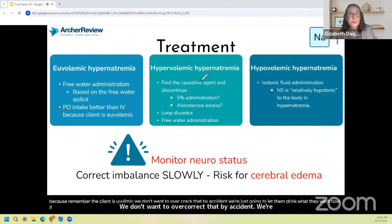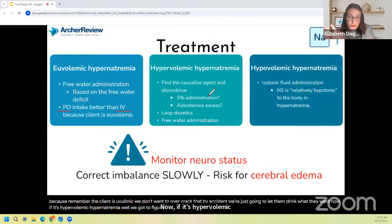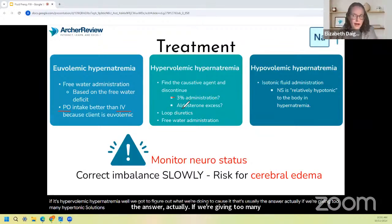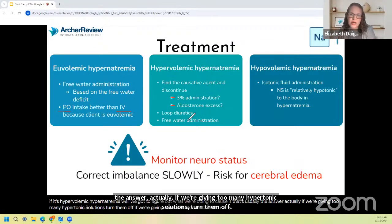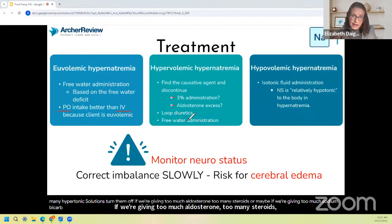Now, if it's hypervolemic hypernatremia, well, we've got to figure out what we're doing to cause it. That's usually the answer, actually. If we're giving too many hypertonic solutions, turn them off. If we're giving too much aldosterone, too many steroids, or maybe if we're giving too much sodium bicarb, knock that off. It's causing the hypernatremia.